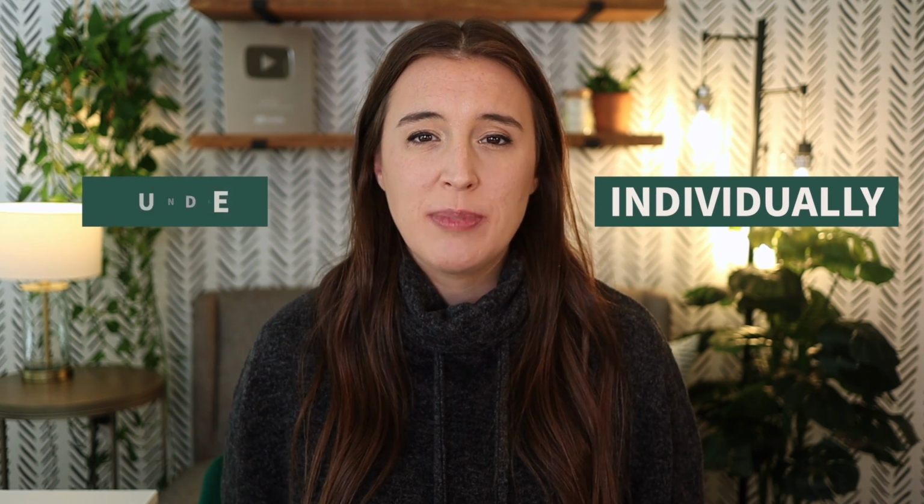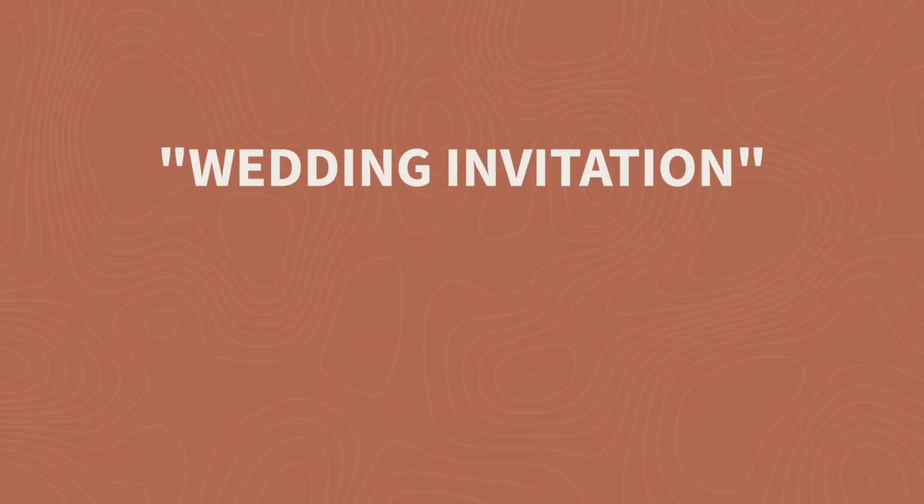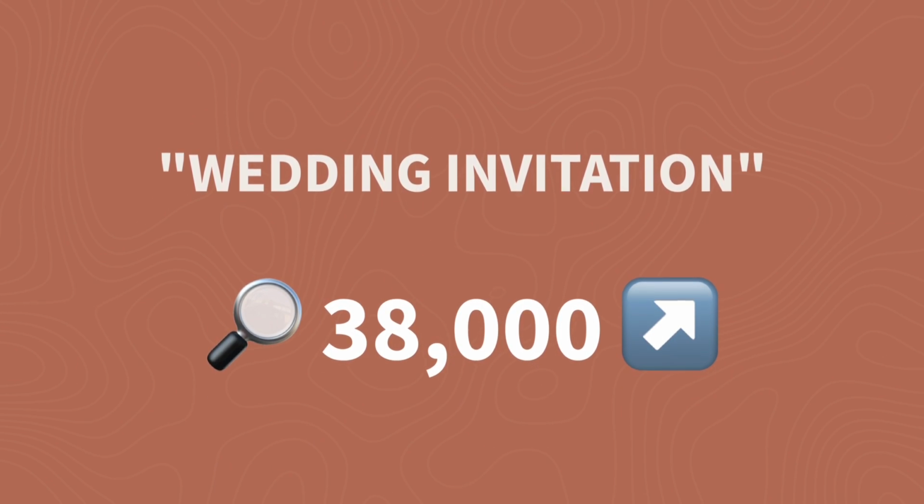Either way, you can sell these invitations individually or as a bundle with some supporting files such as RSVP cards or info cards. Then there's the whole category also of printable decor for weddings, things like signs, posters, food labels, place cards. All of these things can be created as digital files that can then be printed out to be used for the event. The term wedding invitation has a monthly search volume of over 38,000 on Etsy. This niche is definitely not leaving the scene anytime soon.